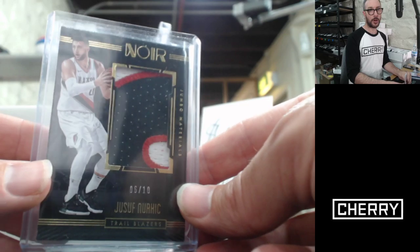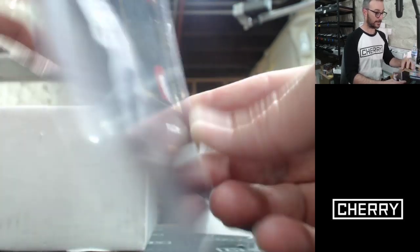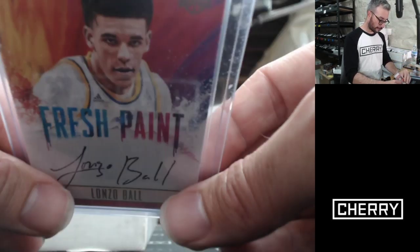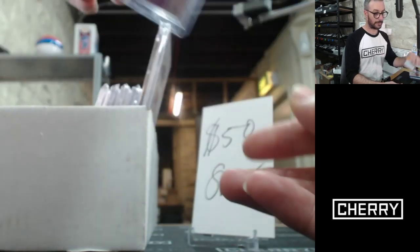Nurkic, jumbo patch to 10. Check out the patch on that. Oh, as I drop it. Lonzo Ball, fresh paint, level 2. Rookie.